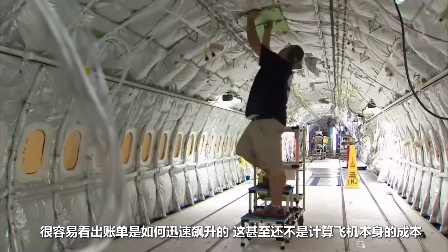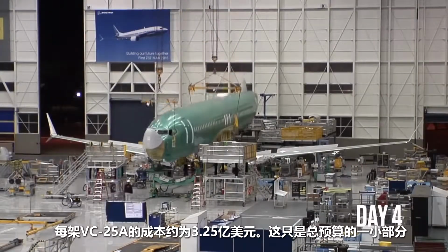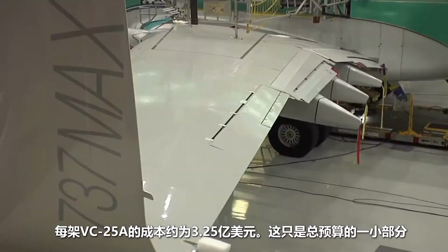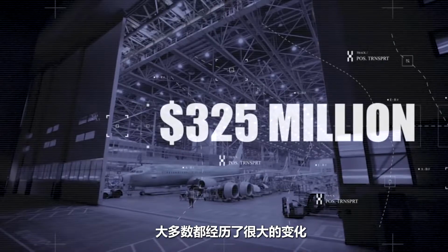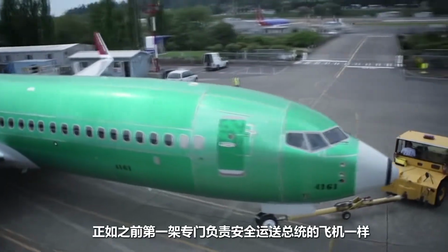Presidential travel is a highly complex logistical operation involving hundreds of people, dozens of vehicles, and a fleet of aircraft. As a result, it's easy to see how the bill can skyrocket very quickly. And that isn't even calculating the cost of the planes themselves. Each VC-25A cost approximately $325 million. Though this is a tiny fraction of the overall budget, it's a serious chunk of change to most people.